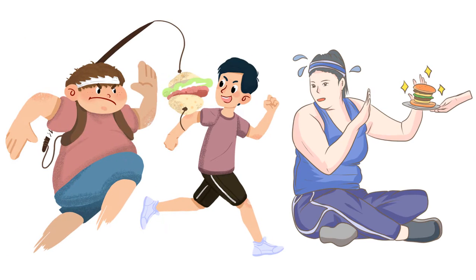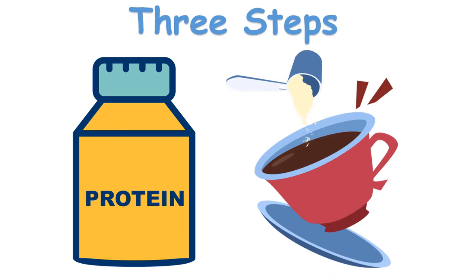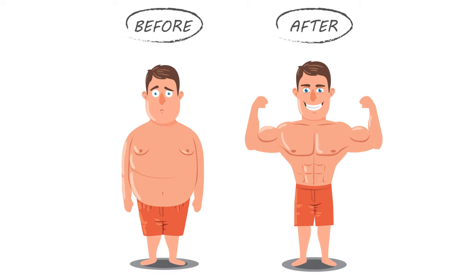There's no doubt about it, weight loss can be difficult. Using protein powder could potentially make it easier. Below are 3 steps to help you when it comes to using protein powder to keep your weight under control.